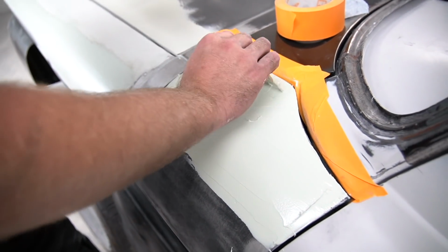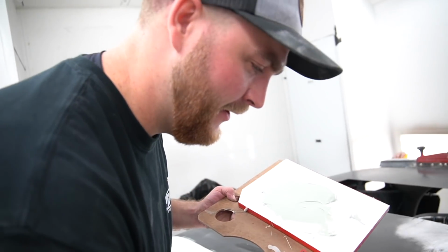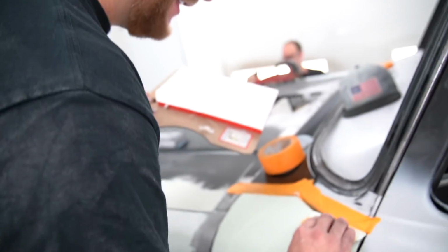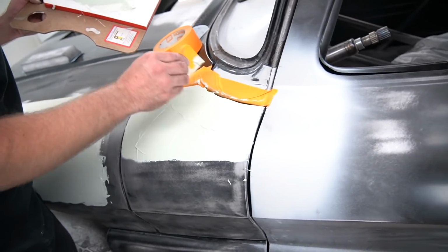Good thing with this truck is it's so perfect. There's gonna be no Bondo at the end. No Bondo? No, we're gonna sand all this off. When we go to sell this, we're gonna say 0 Bondo. Right, Dad? Yeah, that's a good point.